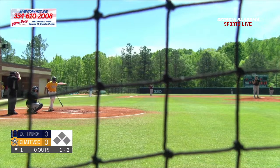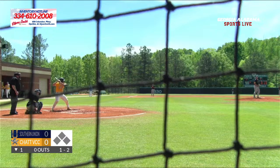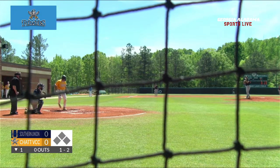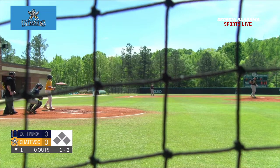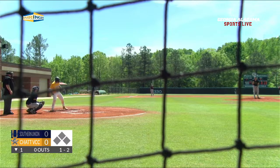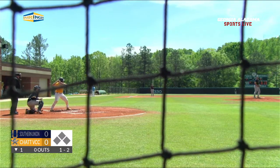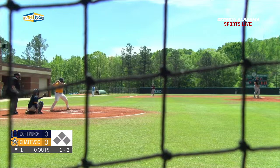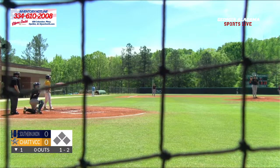Tom Metters up to the plate now, batting .260. First pitch to him is in the dirt for ball one. Definitely a different pace on the mound for Southern Union as opposed to CVCC. Phones working quickly. Turner tends to be a little more deliberate. 1-0 count. That one's just low for ball two.